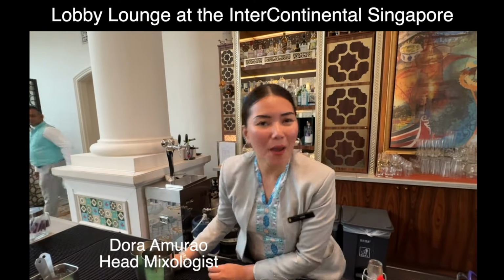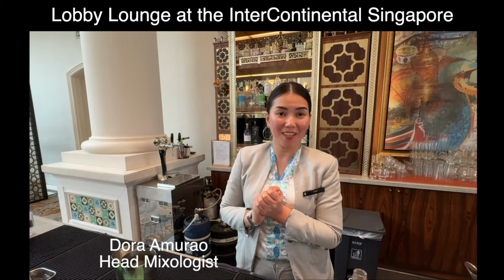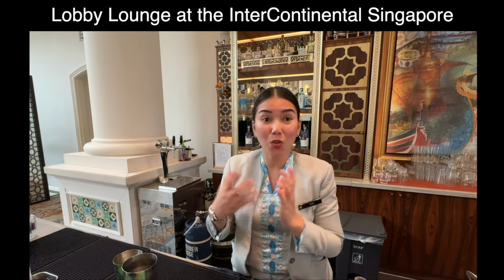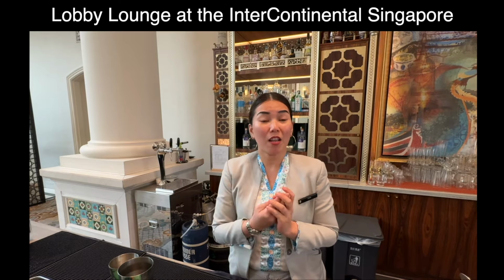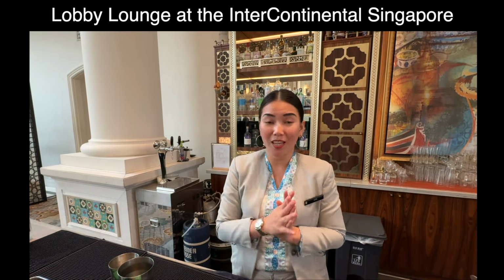Hi, I'm Dora. I'm the mixologist of the Lobby Lounge here in InterContinental Hotel. So as you can see, we do have our cocktail menu. It's a journey. It's inspired by the neighborhood around the hotel. So we do have 5 chapters.